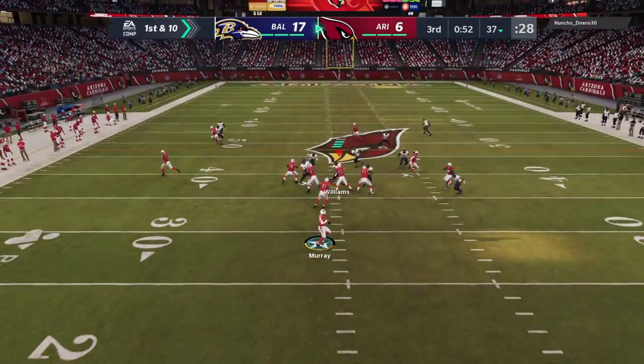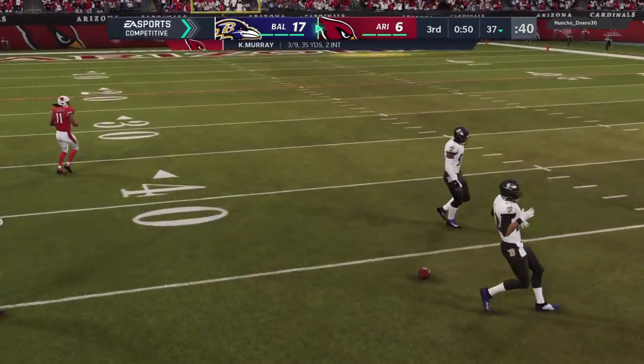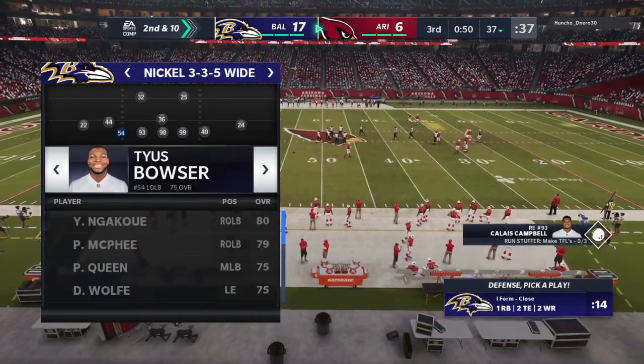And now Murray's going to set up to throw. And that'll be knocked away. It's incomplete. Larry Fitzgerald was the intended target. That'll bring up 2nd down.